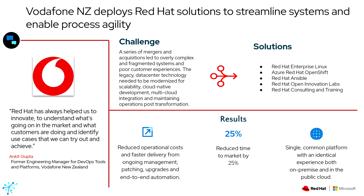Now that's great for the engineering teams, great for the developers, but what does it mean for the business? A 25% reduced time to market. That is huge compared to their competition. That really puts them back in the game, gives them a real competitive advantage. So, 25% reduced time to market. They've got a single common platform with Azure Red Hat OpenShift on Azure, and of course using OpenShift on-prem as well. It allows them to have a single development experience for their developers and operations teams alike.